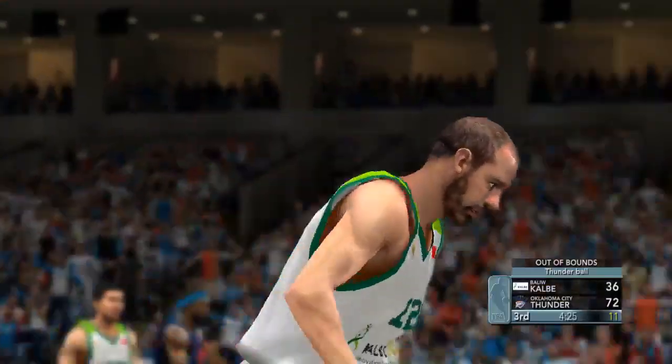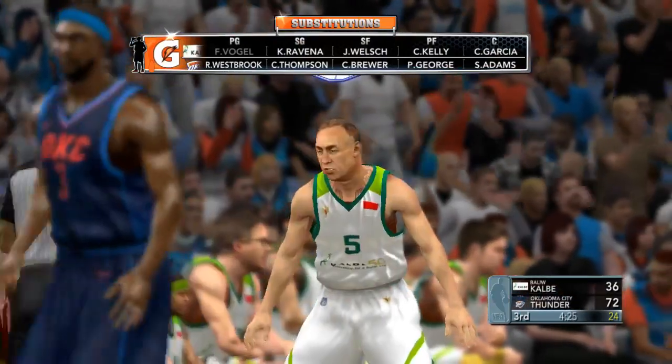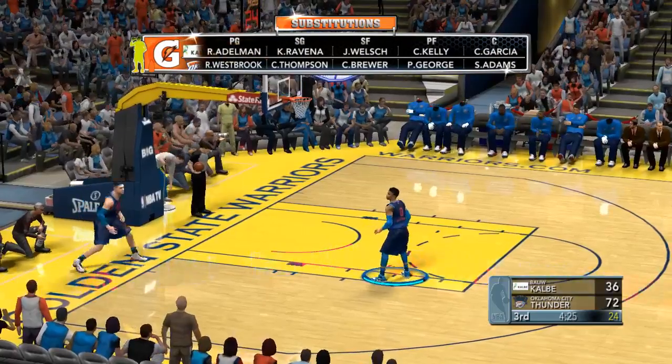Inside, out of bounds, Oklahoma City takes possession. Boy, just a brain cramp, guys. I mean, that should have been the simplest of exchanges. And Jalgiris making a change here.